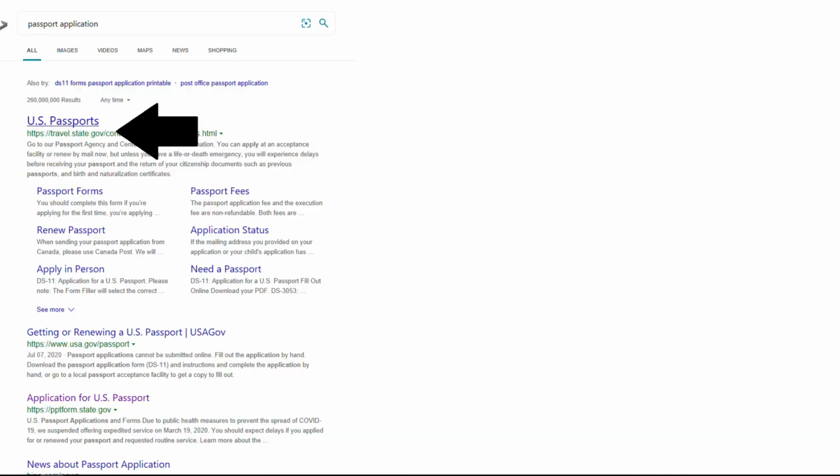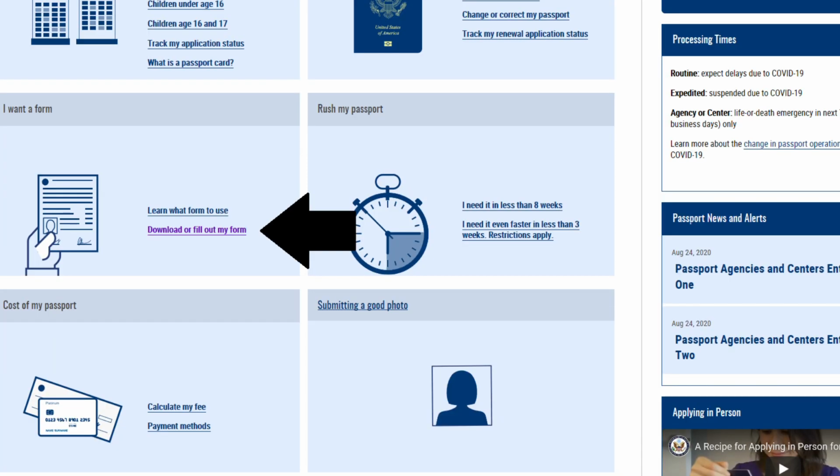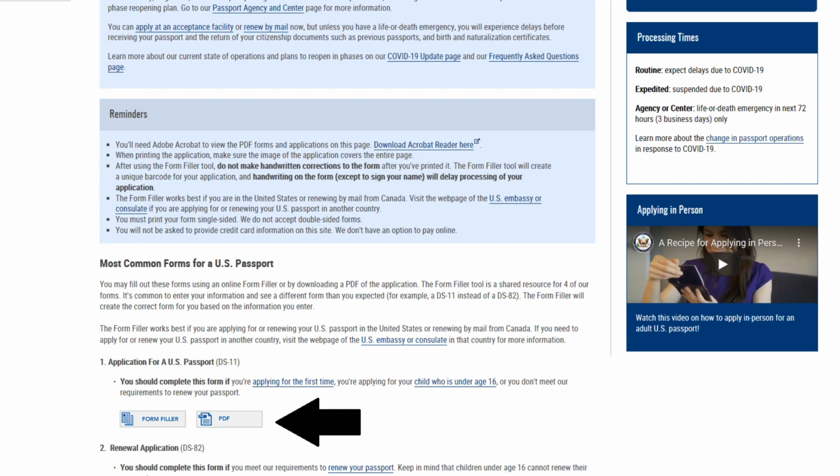To apply for a passport, all you need to do is type in Google passport application and it will take you here. The US passport, so you just click on those and then it will take you to their website. Just look for download or fill out my form. And then it will take you here, where you have choices of forms that you can download. What I did was download DS11 because I'm applying for the first time. If you are renewing, you're going to have to download the DS82.